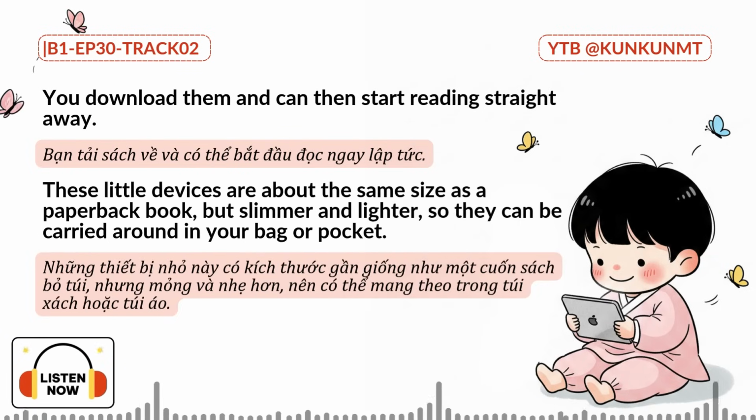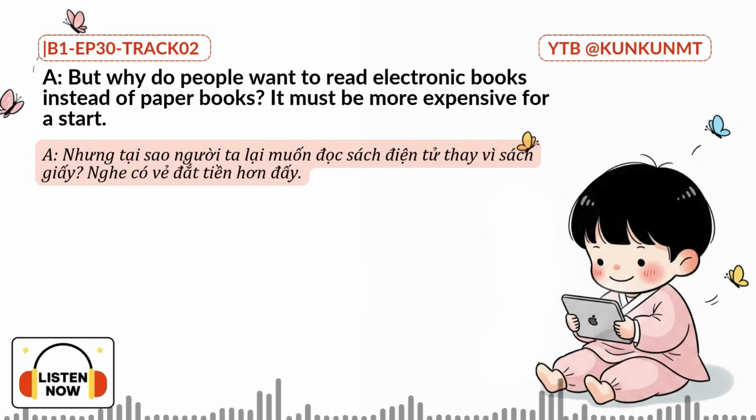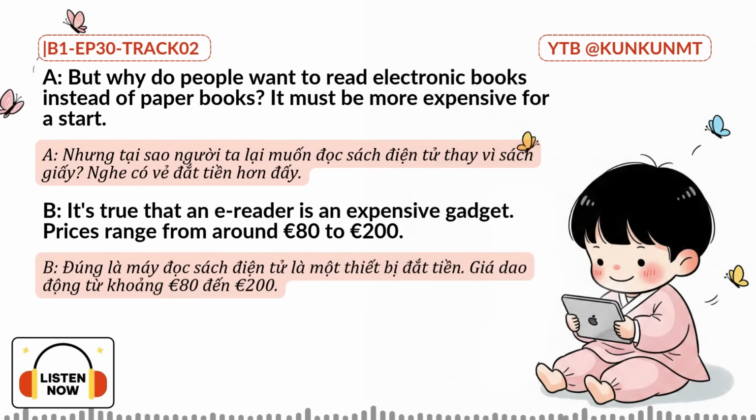These little devices are about the same size as a paperback book, but slimmer and lighter, so they can be carried around in your bag or pocket. But why do people want to read electronic books instead of paper books? It must be more expensive for a start. It's true that an e-reader is an expensive gadget. Prices range from around 80 to 200 euros.